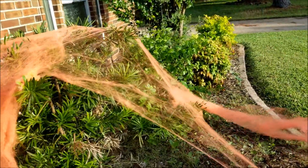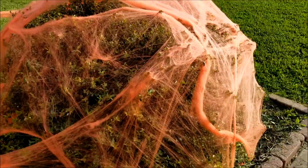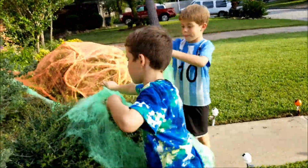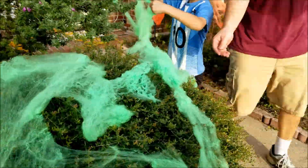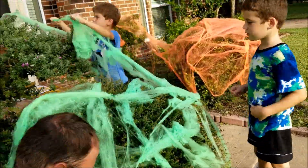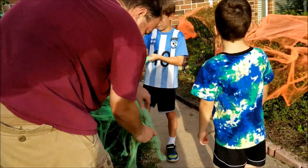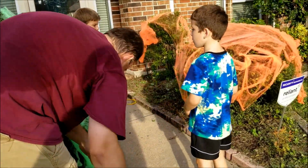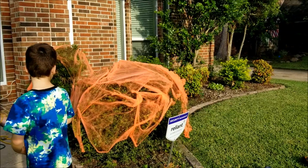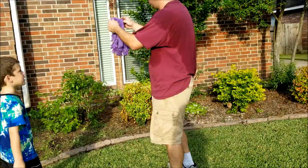This bush, it didn't quite stick very well. Yeah. The green looks pretty cool too. They both look like they glow. Yeah. Look at that.